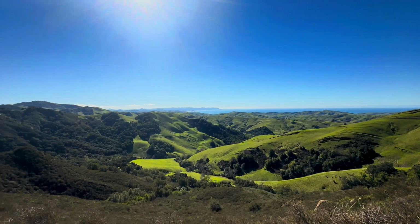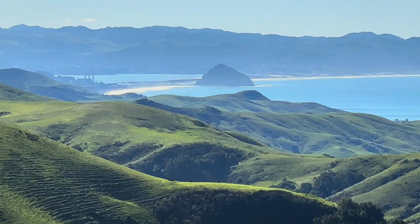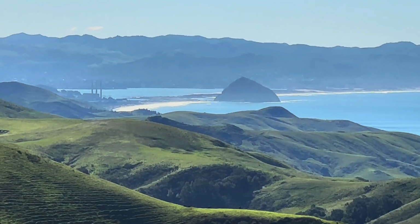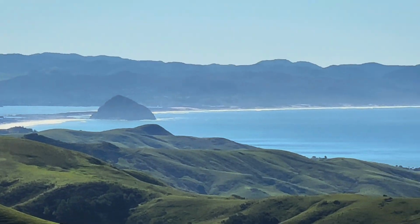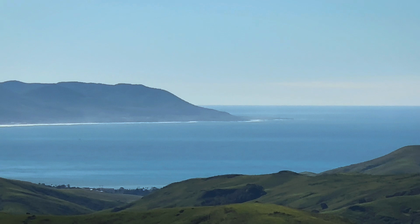But there you have it. In the distance, that is more rock. That's where we live down there. And then Los Osos, and then Montana de Oro out there on the peninsula.